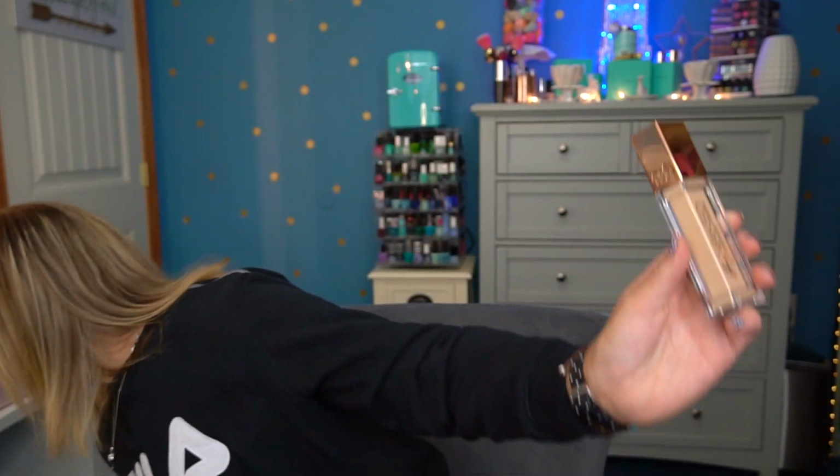However, if I go in with the, hang on, I have to grab it. If I go in with the Embryolisse Lait Crème first and then the foundation, oh, it looks so beautiful on the skin. It looks like skin, but like perfected skin, and it still does a good job of covering things up. So it's just a really good foundation, but by itself, I feel like it's a little bit too dry. So it's like, I love it, but you have to do certain things to make me love it. You know what I'm saying?